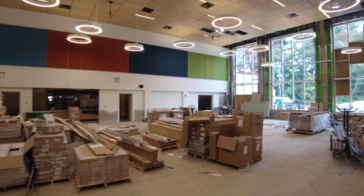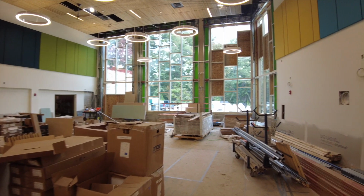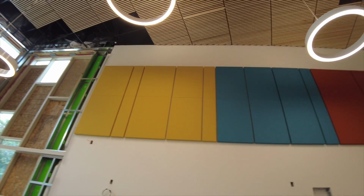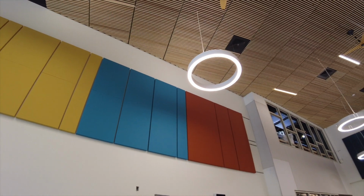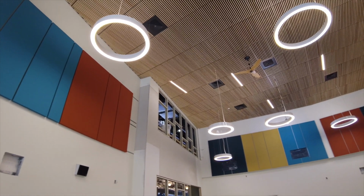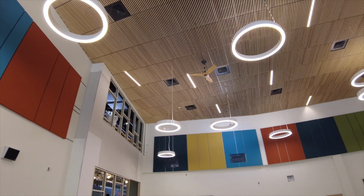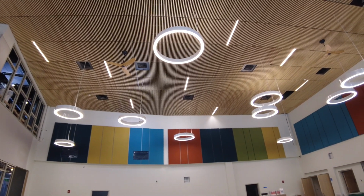Yep. That's the one that you're talking about. It's a really nice space, lots of natural light coming in through the large curtain walls on 2 sides, and then the wood ceiling with some accent lighting in that, and then the general lighting fixtures, kind of the big circles you see in the video. Yeah. With the colorful acoustic panels up on the wall, just make it a really nice, inviting space. Yeah, not to go too deep into it, but the lighting is just really great.